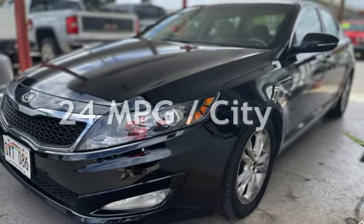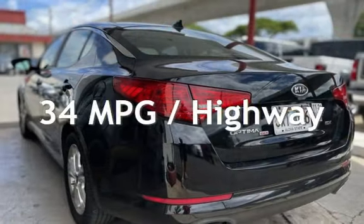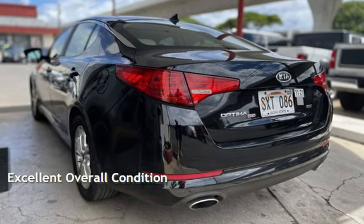Estimated fuel economy for this vehicle is 24 miles per gallon in the city, and 34 miles per gallon on the highway. This vehicle is in excellent overall condition.